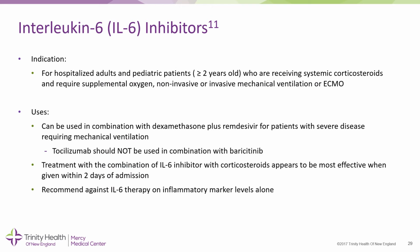The next class of drugs that is widely used in an inpatient population are the interleukin-6 or IL-6 inhibitors. The indication for this class is for hospitalized adults and pediatric patients more than or equal to 2 years old who are receiving systemic corticosteroids and require supplemental oxygen, non-invasive or invasive mechanical ventilation, or ECMO.